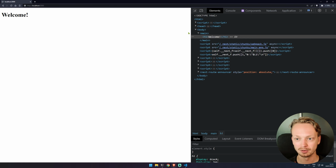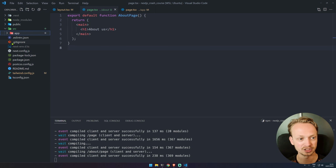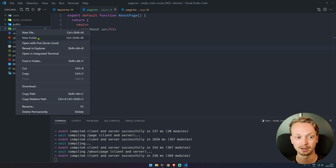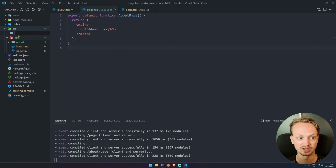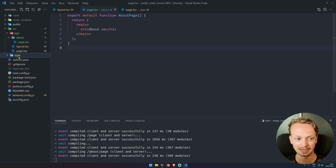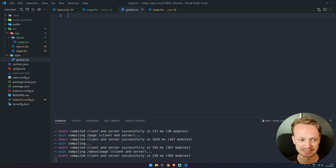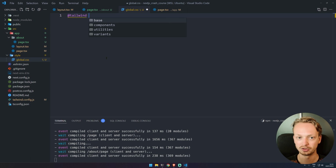Now these pages look absolutely horrible, so let's enable Tailwind. We already have Tailwind installed, and if you don't use Tailwind, you can just use CSS. But I'm using Tailwind, so of course we need to include the generated Tailwind classes into a CSS file that we add to the page. So I'm going to make a new folder next to the app folder called style, and in there I'm going to create, let's call it, global.css. And if you're familiar with Tailwind, you know that we need to use the Tailwind directives here to import the base, the components, and the utilities from Tailwind.